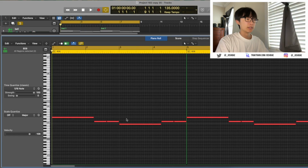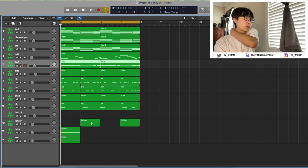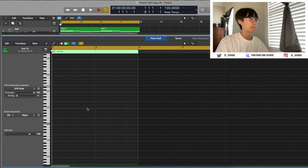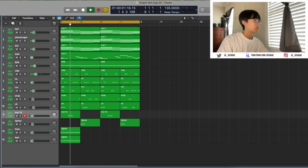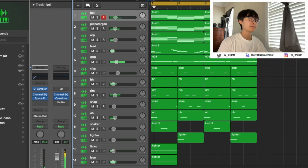The 808 was really easy, just copied over the bass line as you saw and just chopped it up a little bit. And although there's already a lot of percussion, I do want to add the Z shaker. I think that'll fit nicely and just help create more texture in the drums, so let me do that real quick. Alright, well there is the shaker, and here's everything together.